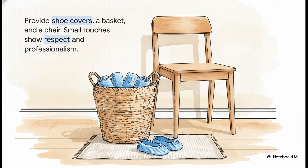We're talking shoe covers. It's a small thing, but it shows so much respect for the seller's home. And putting a little chair next to the basket, that's a pro move. It's a thoughtful touch that just elevates the whole experience for everyone.